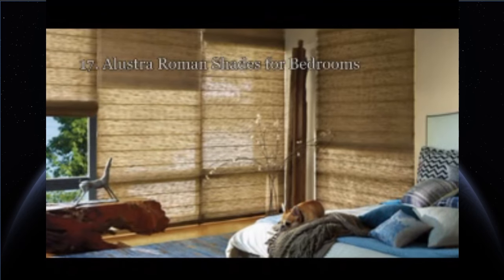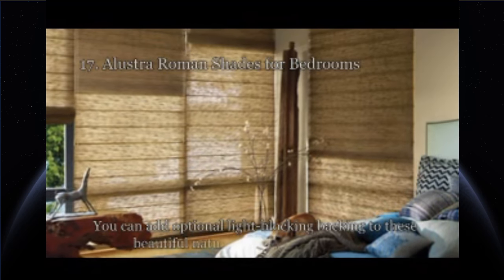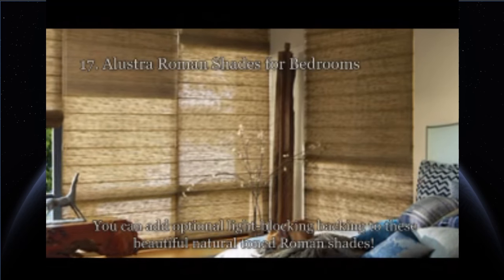17. Illustra Roman shades for bedrooms. You can add optional light blocking backing to these beautiful natural toned Roman shades.